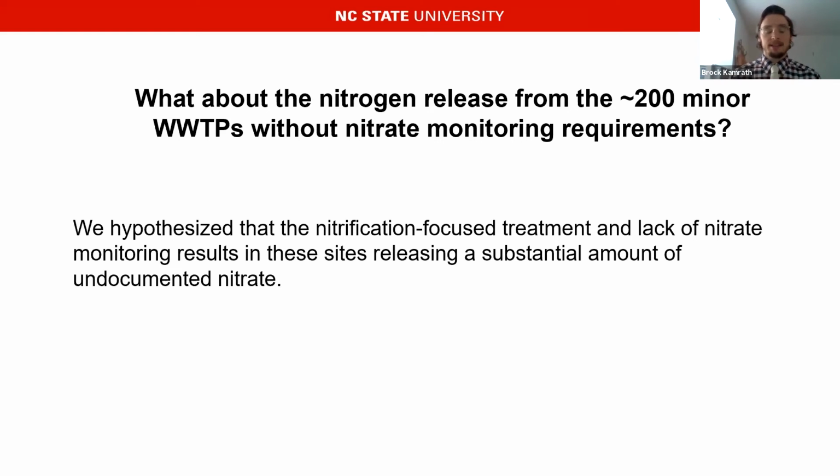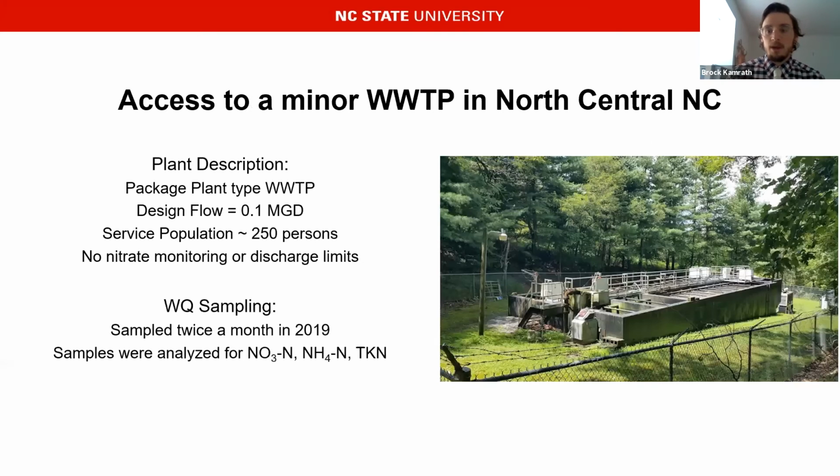However, we hypothesize in this study that with that nitrification focus and that lack of nitrate monitoring, these sites probably release a substantial amount of undocumented nitrate to our surface waters. In order to evaluate this hypothesis, we were able to get access to a minor wastewater treatment plant here in North Carolina. It's a relatively small facility. It only services about 250 people, and the design flow is low, about 0.1 million gallons per day. This is a site that doesn't have nitrate monitoring or discharge limits. It does have ammonia monitoring.